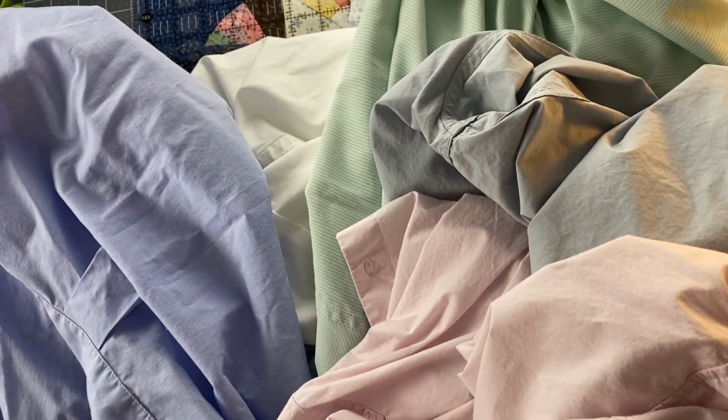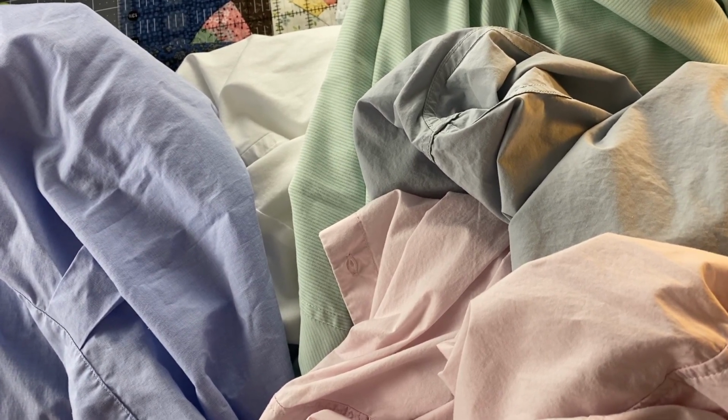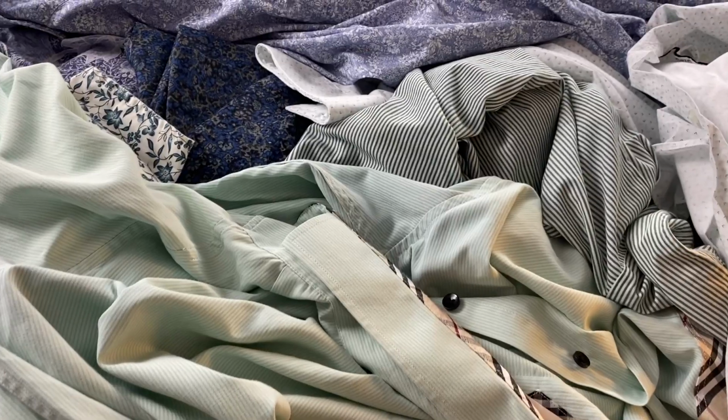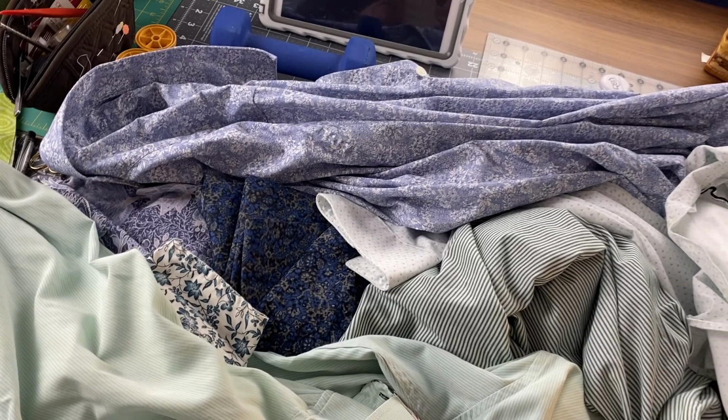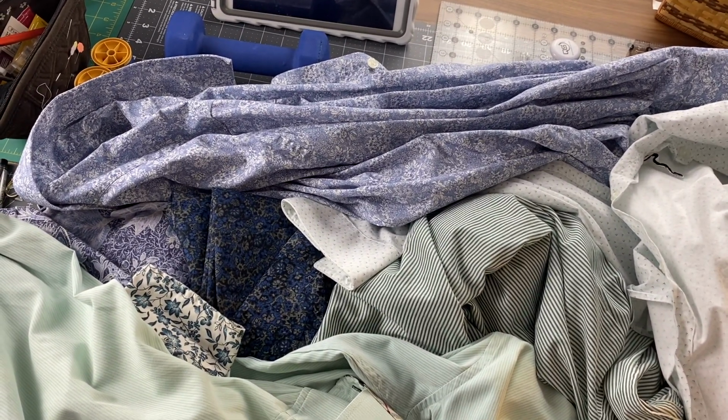Now, doesn't that just look like an Easter egg basket? You got your white, your blue, your peach, your pink, and your silver and your green. It's beautiful. All right. These are the colors I've selected for the Moda Blockheads.